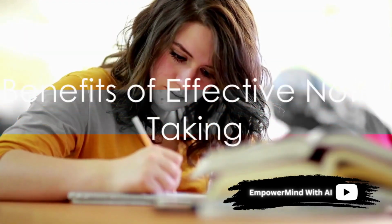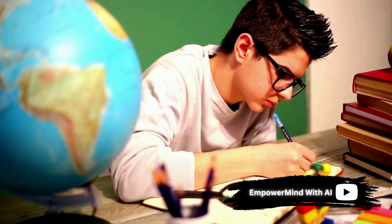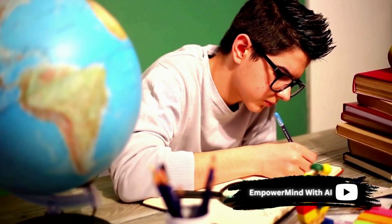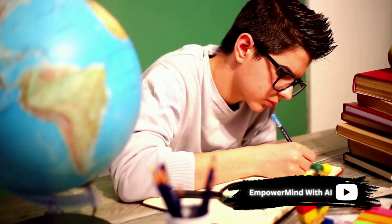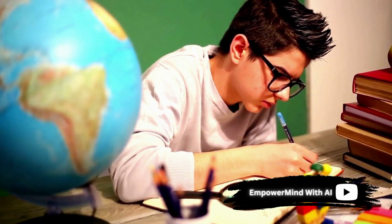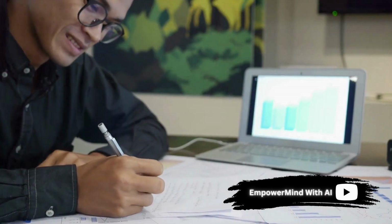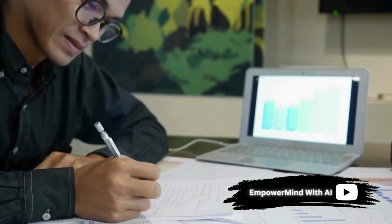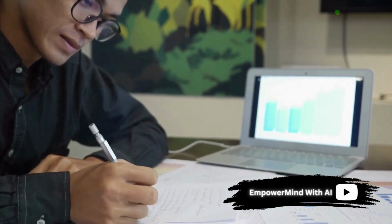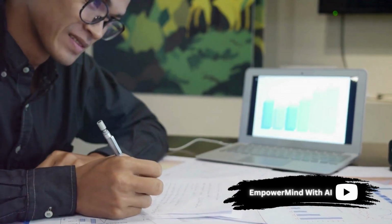Now, you might wonder, why is note-taking so beneficial? Well, just imagine your brain as an overflowing cup. It can't hold everything, right? That's where note-taking comes in. It's like an external hard drive for your mind, helping you store information effectively. Not only does it bolster memory recall, but it also aids in understanding complex topics by breaking them down into digestible bits. It's a tool that prepares you for future exams, projects, or even real-life applications. Effective note-taking is your first step towards academic success.